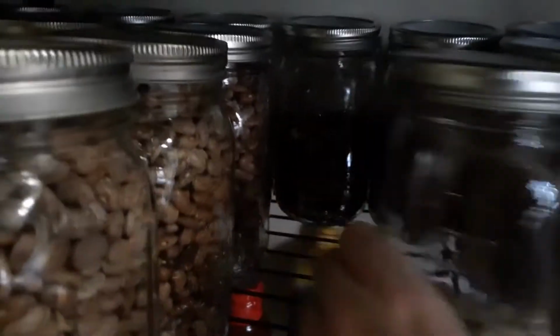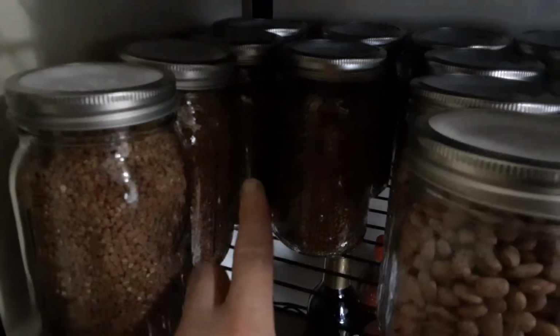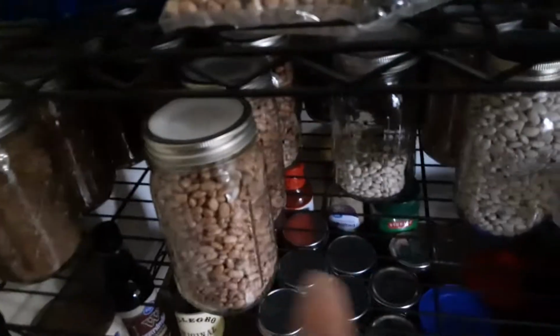I think I have everything. This is all buckwheat. I know that it seems like a lot, but I really like buckwheat, so I'm pretty sure I'm stocked up on it, but I might want to pick up some more. No, I think I have enough. I have some in the kitchen, so I'm good on the buckwheat.